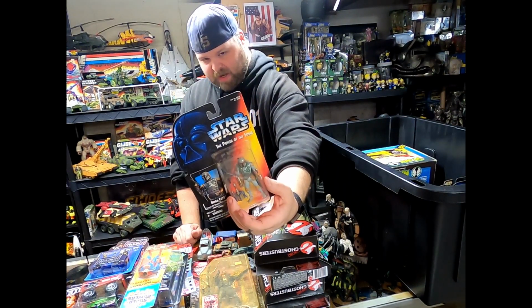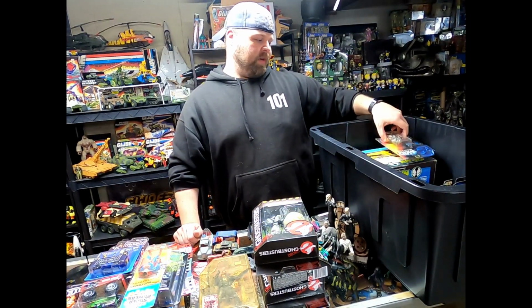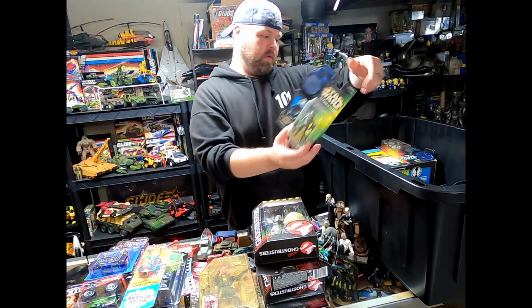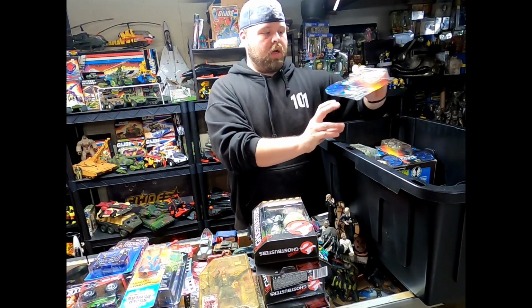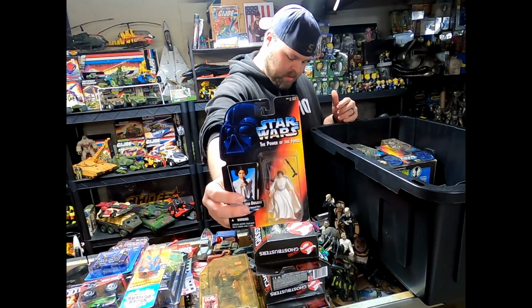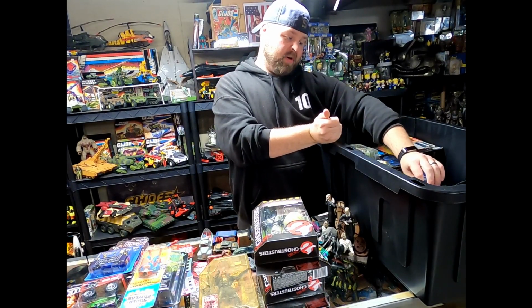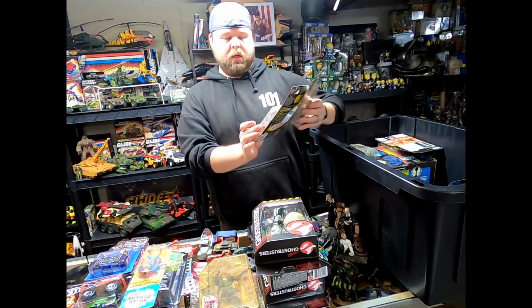My original Boba Fett. I had duplicates of all these. I would go out and buy them. I remember when I was a kid, you could get them for $5 a piece at Walmart. Lom, whatever his name is. Princess Leia, Orange Guard. I know most of these, you're lucky to get $5 a piece for nowadays, but whatever. They're mine from when I was a kid.